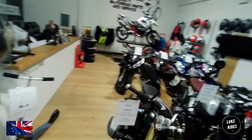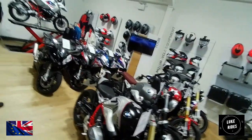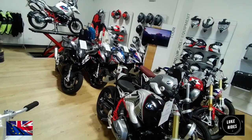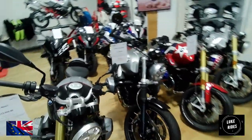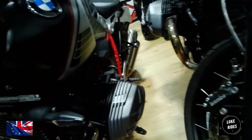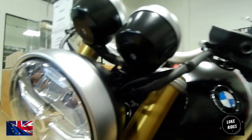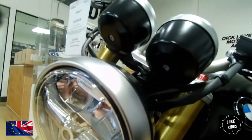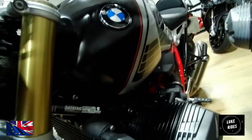And then you've got your R9T. Think of this as what a Super Naked used to be. So massive Boxer, 1200cc's, look at those cylinders. It's huge, sticking out like that, it's just very imposing. LED lights as well. This is the new generation. Tagged frame, interesting.